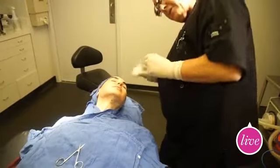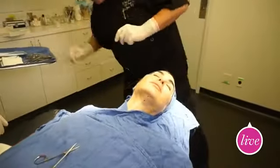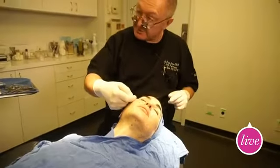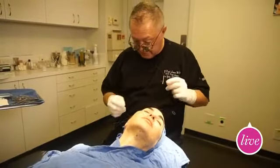Well, we've done brow lifts. Yes, okay. I have also done what's called an ectropion correction, where there's a pull down of the eyelid, and you can correct that by using Silhouette. So really, any redundant tissue or hanging tissue you can do.